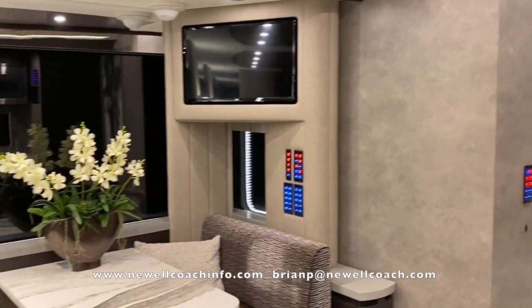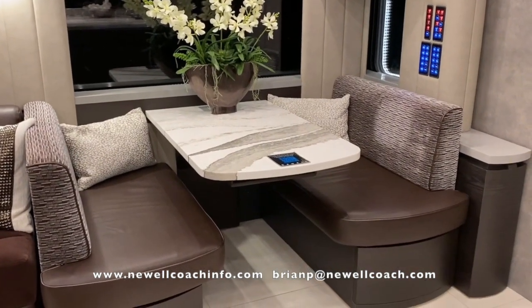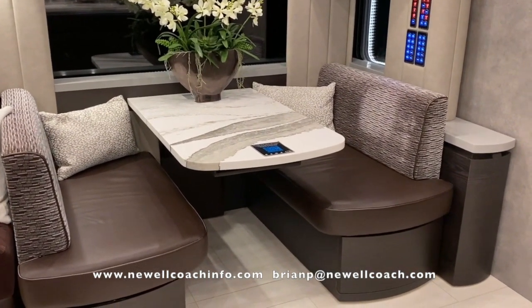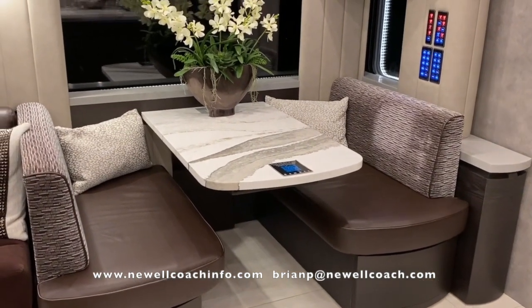This is a retractable dinette. In this position, it's ideal for two people, and then it motorizes out, and there are bolsters and a leaf in the table so that you can seat four or really even six people around it.